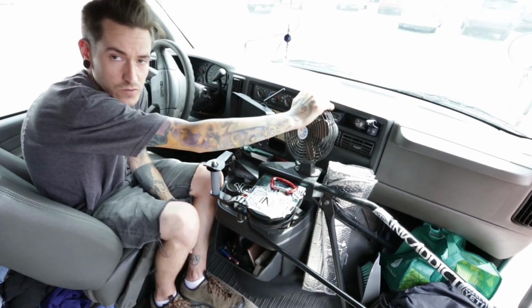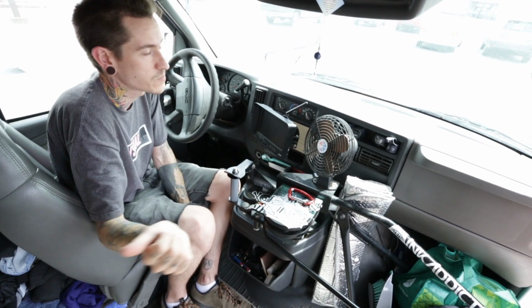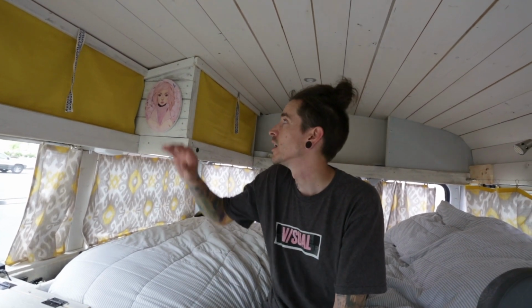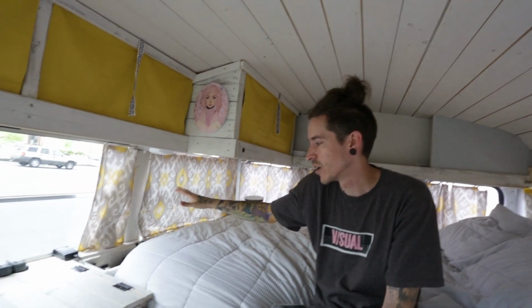And I don't know if you watch our vlogs, but just recently I wired this fan to actually work off our house battery, so we can run this even when the bus isn't powered up. As far as our electrical system in the bus, we do have 400 watt Renogy solar panels on the roof, and it comes down into this charge controller, and that feeds down underneath the bed here.